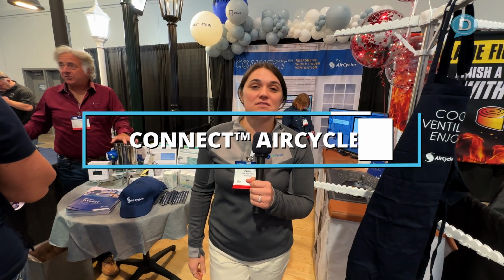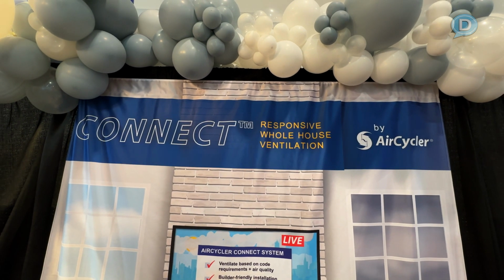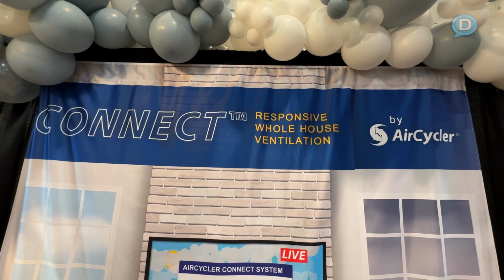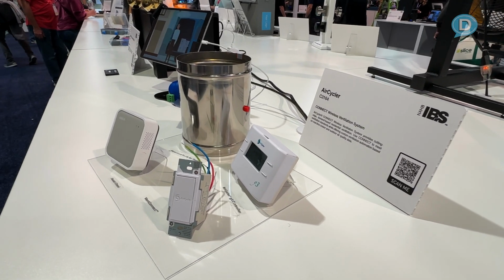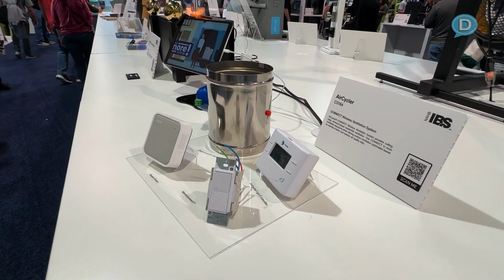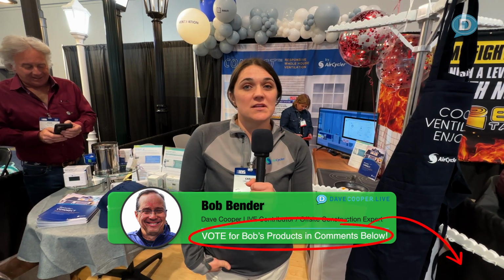We are here introducing our new Connect system. It's a whole house ventilation system. It is wireless and responsive. So the idea behind that is it will integrate with an indoor air quality monitor to ventilate based on the air quality in the home. It can also be commissioned to ventilate based on building codes.